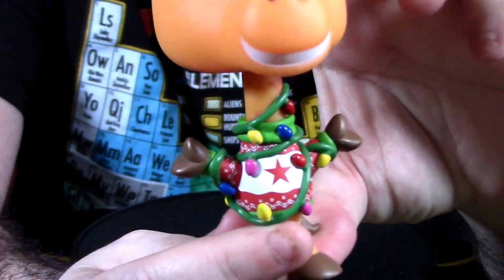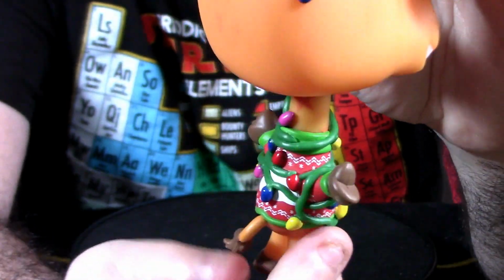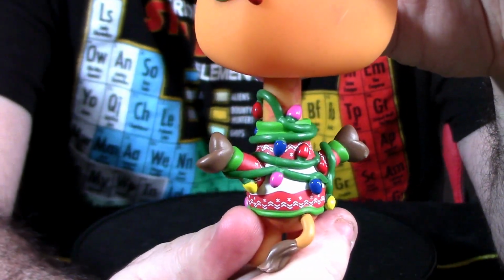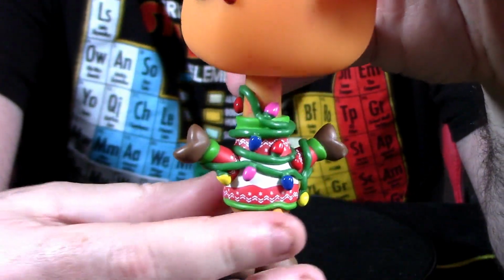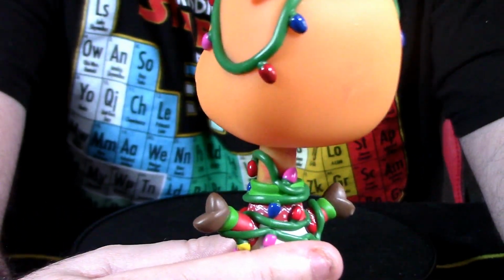That's why he's dressed, of course, in the ugly sweater, which looks really neat. I like the ugly sweater. He does have, again, lights. He's wrapped in all these lights. But we've seen very similar pops like this from Marvel and DC where characters are dressed in lights for the holiday season. So it's kind of a feeling of nostalgia, at least to me, with those lines as well.